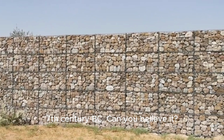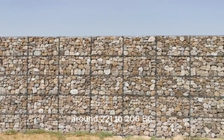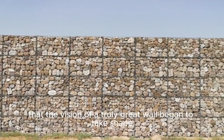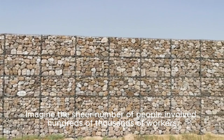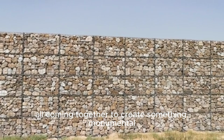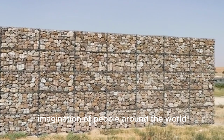Can you believe it? That's a long time ago. But it wasn't until the Qin dynasty, around 221 to 206 BC, that the vision of a truly great wall began to take shape. And let me tell you, it was no small feat. Imagine the sheer number of people involved, hundreds of thousands of workers, all coming together to create something monumental. The result, the Great Wall of China, an engineering marvel that has captured the imagination of people around the world.